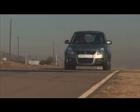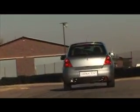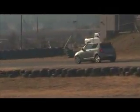Low mass and ample power usually translate into lively dynamics, and that's exactly what the Suzuki Swift Sport offers. The factory figures provide a 0-100 time of 8.9 seconds and a top speed of exactly 200 kilometers an hour, but that's not really what this car is about. This car is all about enjoying a lively and entertaining driving experience. The Swift Sport certainly delivers on that front.